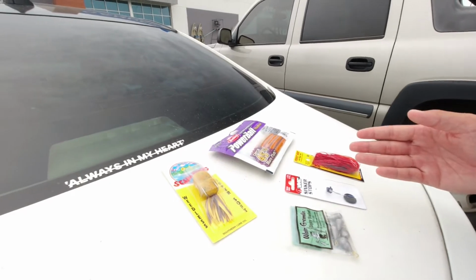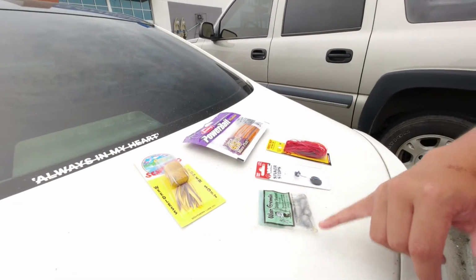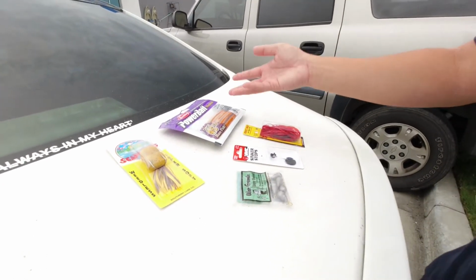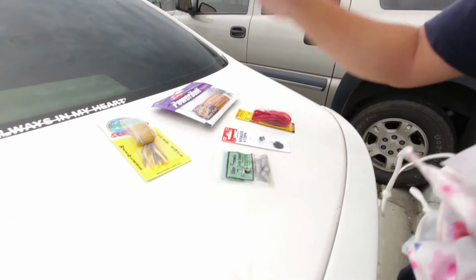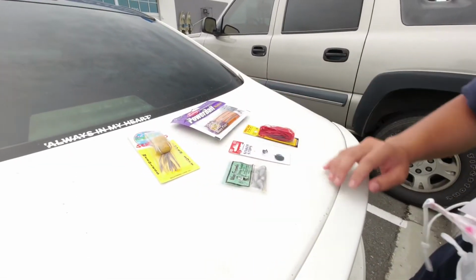Basically, the setup is a weight with a circle swivel and a bobber stopper, and some skirts and some frogs and worms. So this was my setup. Tear them up on this. I think you spent like $19.96 in total?